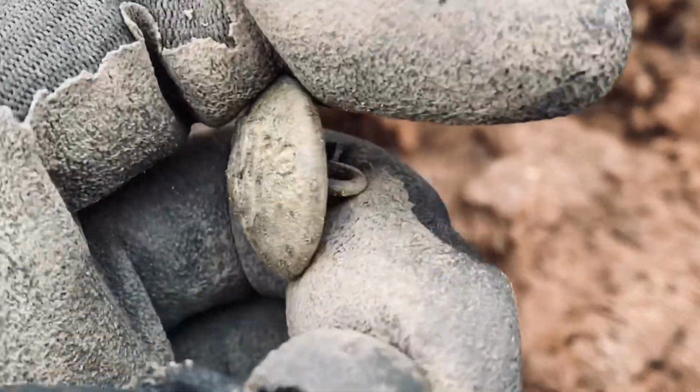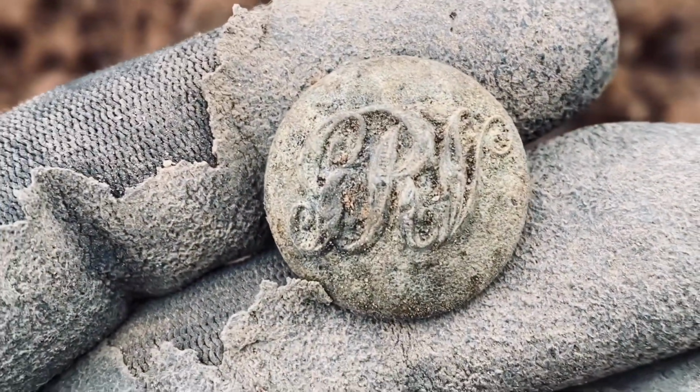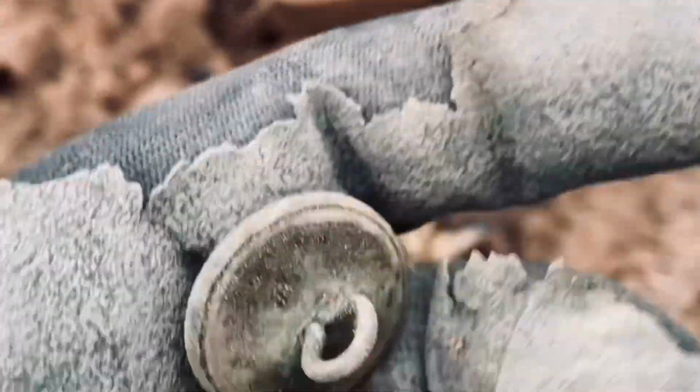Well guys, right in the hole we got ourselves what I think is a livery button, they call them. Made in England, London, Birmingham or something like that, with running writing on it. GRV, maybe that's a king. I don't know, have to clean up later and we'll check it out guys.